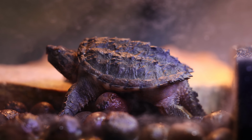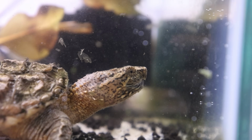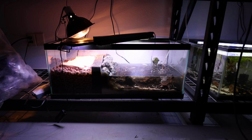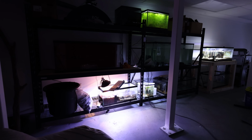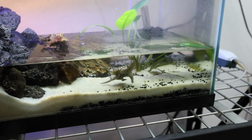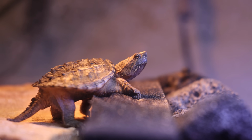A couple weeks have passed since you last saw Dino. He was only about 2 months old, and he is already 5 months old. Time is flying by, and Dino has fully adjusted to his new home. Every time I come into the lab, I often find him happily swimming around in the water. Sometimes I find him climbing out of the water to bask underneath his lamp.